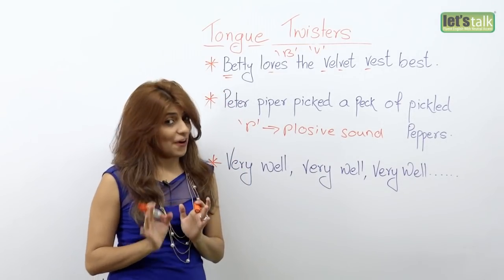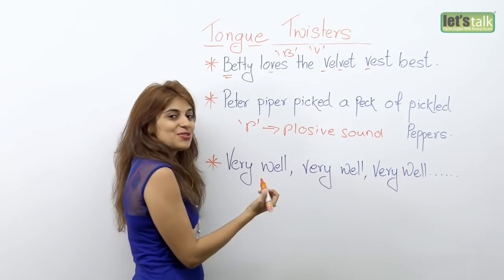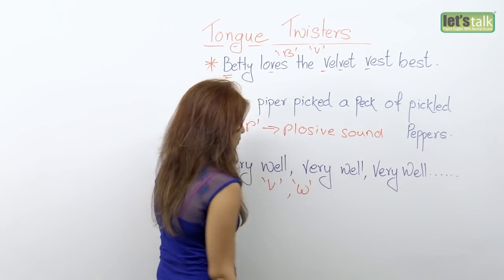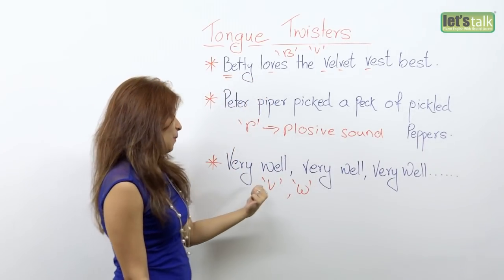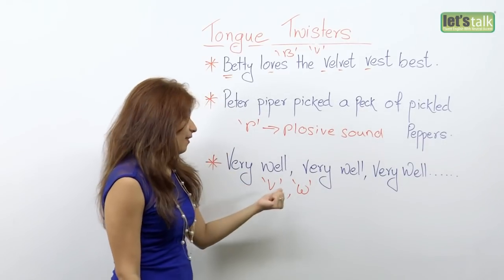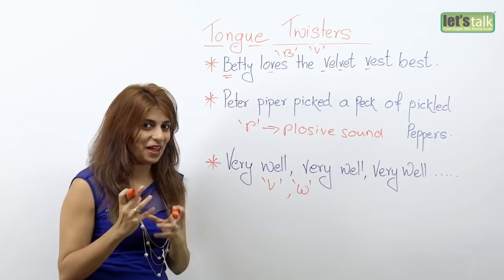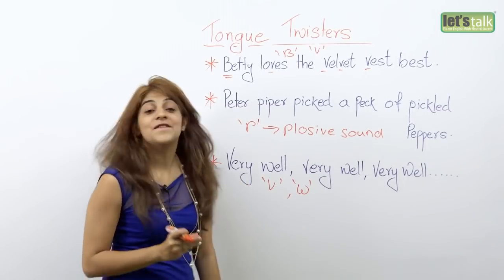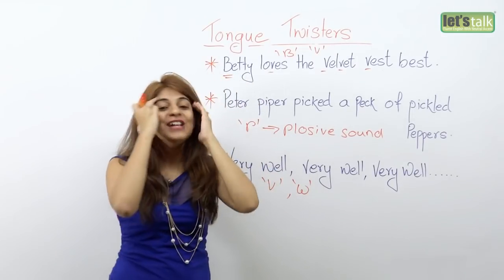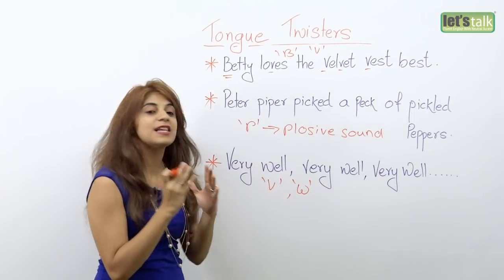Now the last one is very simple, but make sure that you pronounce it correctly. Again, in this tongue twister, we are looking at the V sound and the W sound. Now remember, we said that when you are trying to pronounce the letter V, we always bite our V's, whereas when you are trying to pronounce W, you always kiss your W's. Okay? So let's practice this. Very well, very well, very well. Okay? So here, these are simple words, but it would really help you to get these pronunciations correct.